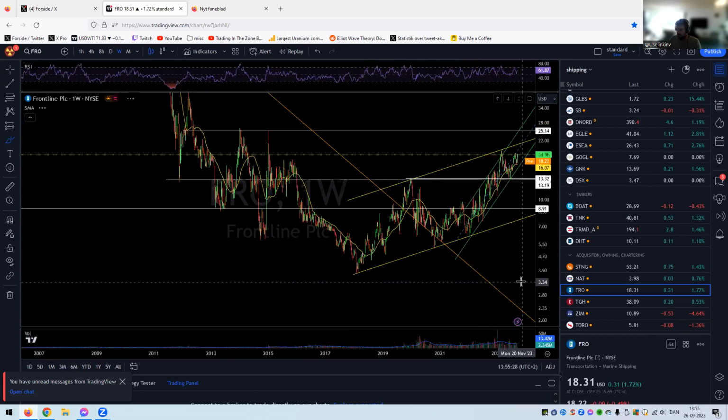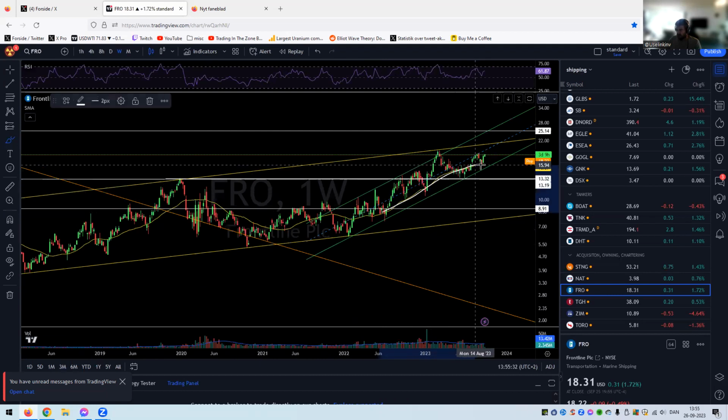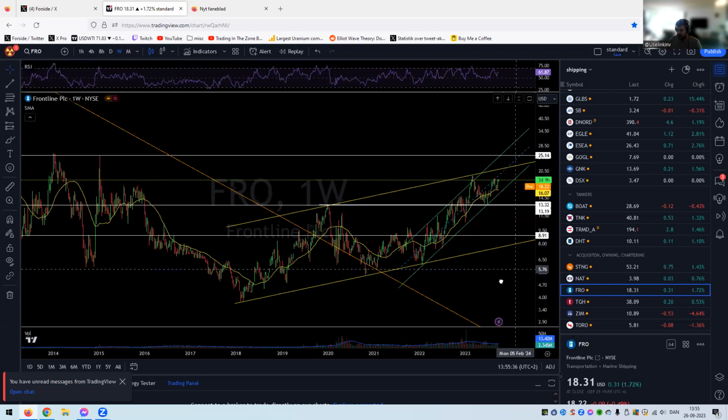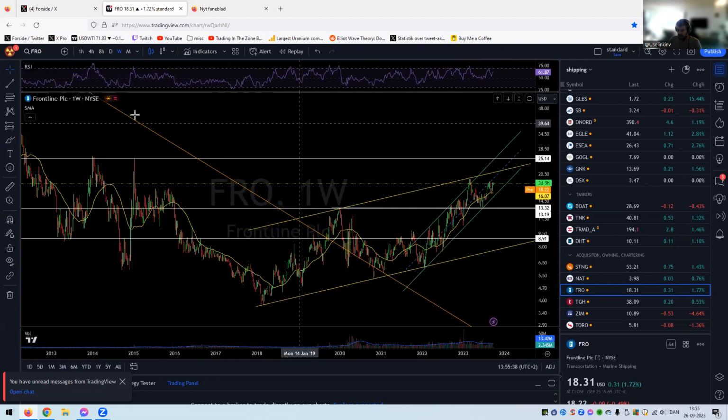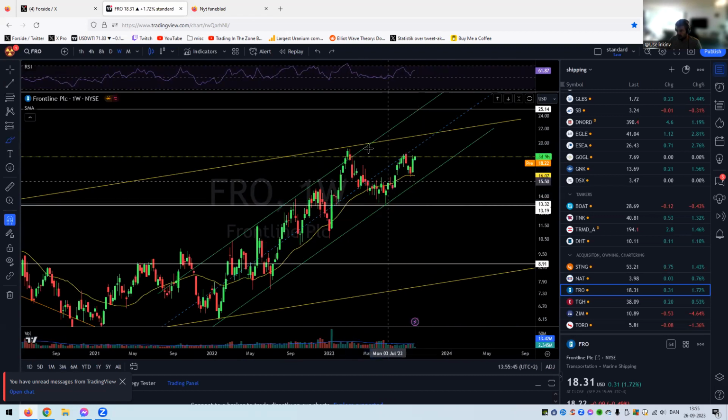FRO, still in the green uptrend. And as long as you are in the green uptrend above a 30 weekly moving average, it's nothing to worry about really. And yeah, I do think that we could go all the way as high as up here at around 25. We are at 18 right now. So yeah, it still looks like we are going higher.